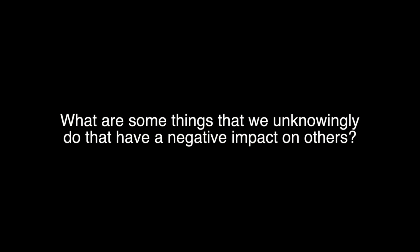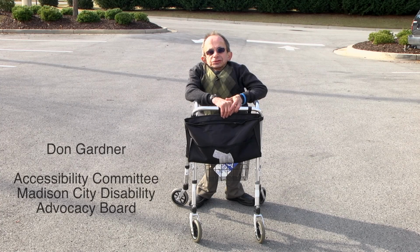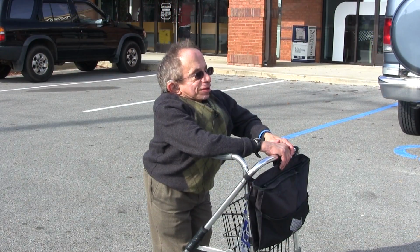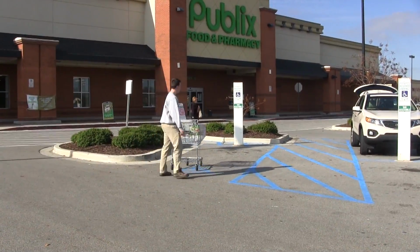What are some things that we unknowingly do that have negative impacts on others? Sometimes people in shopping centers will have a tendency to, instead of putting your shopping carts back where they go, wind up leaving them in the most convenient place, which sometimes happens to be in the handicap parking space. In fact, I'm convinced sometimes it's almost like a magnet. Handicap parking spaces wind up being the storage spot for shopping carts sometimes.